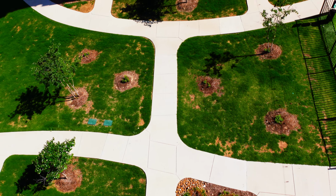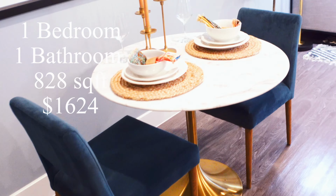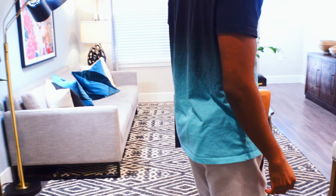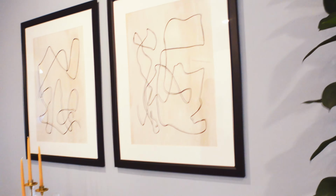Given the space, the modern design, it seems like a very reasonable price to consider. But wait, apartment C has an alternate offering. For an additional $25 a month, you can upgrade to a slightly larger 1-bedroom, 1-bathroom unit, stretching to 828 square feet. This additional space may not seem like much, but it could significantly impact the living experience.